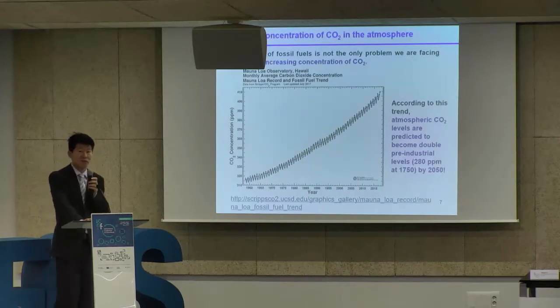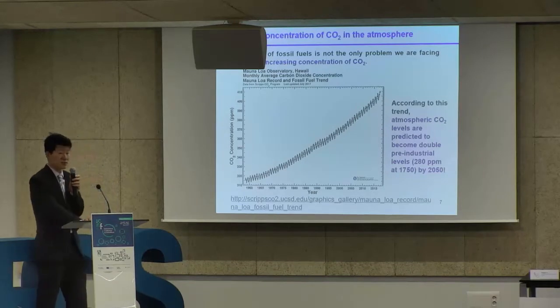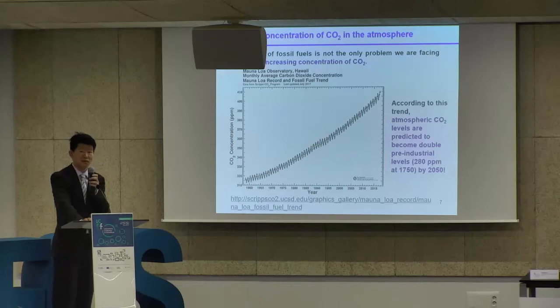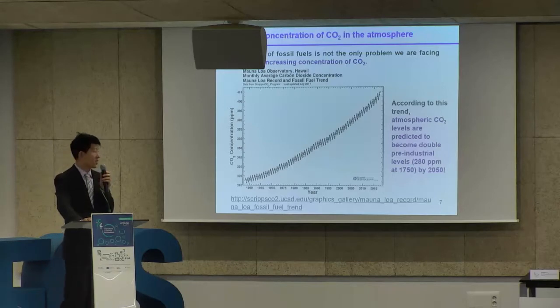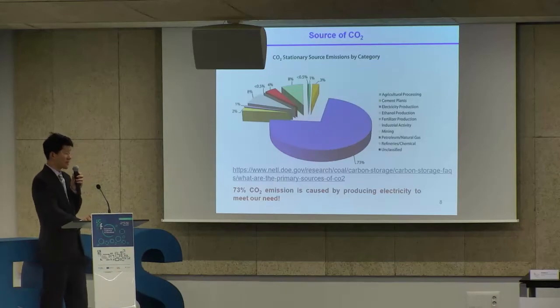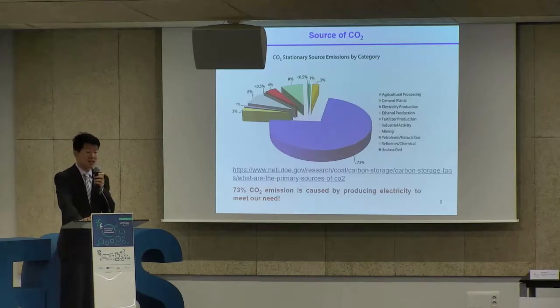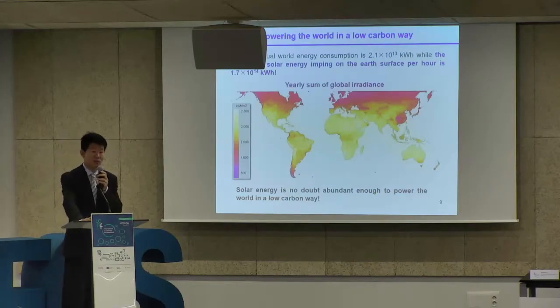The shortage of fossil fuels is not the only problem we are facing, but also the increasing concentration of CO2. If we look at this trend, it is increasing very fast. According to this trend, atmospheric CO2 levels are predicted to be double the pre-industrial levels by 2050. There are many sources of CO2 emission, but if we look at this picture, about 73% of the emission is caused by producing electricity to meet our demand. So it would be of great significance if we can produce electricity in a very low carbon way.